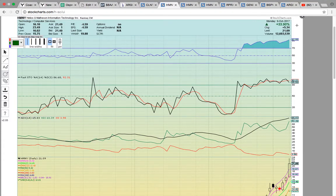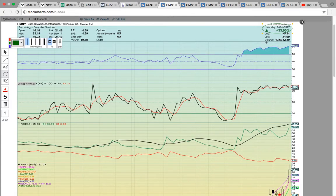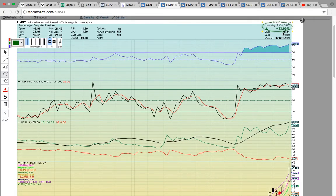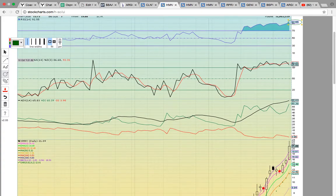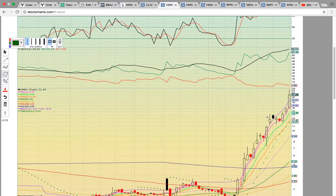Congratulations to everybody that's been trading this, following this, watching this go higher every day. It closed up almost 34% today. So it was a huge breakout higher. It's been on a multi-day run. You can see it's at very overbought levels. It's been at overbought levels for a while, on both RSI and Stochastics.